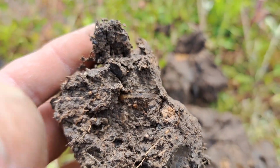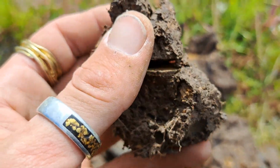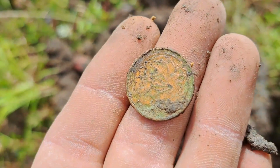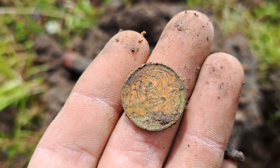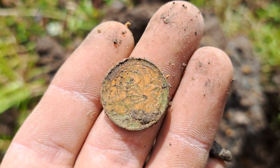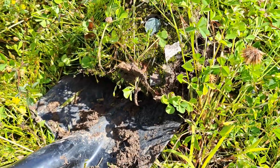Alrighty, there's my first decent target. Looks like we've got a coin. 2 cent or a half? I think it's 2. Yep, 2 cent piece. Better than nothing considering I've only been finding chunks of can. I may move on very shortly to a new location. Just keep swinging though.